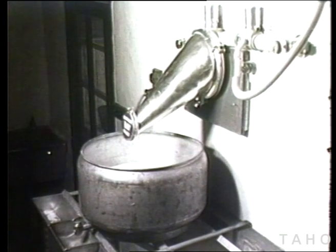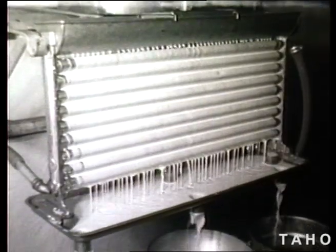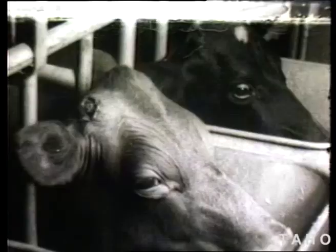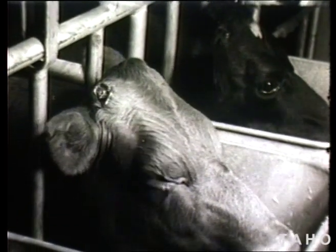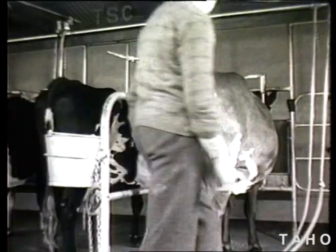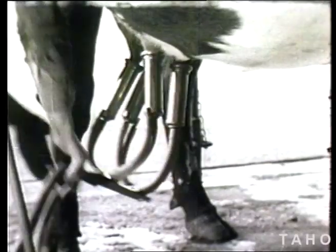From the vat, the milk trickles over the cooler into the cans. Cold water is passing through the inside of the cooler. This cools the warm milk and helps to keep it fresh. Machine milking is faster than hand milking, and makes the farmer's work much easier. Now Richie removes the cups from Daffodil's udder, and you can see that she hasn't a drop of milk left.